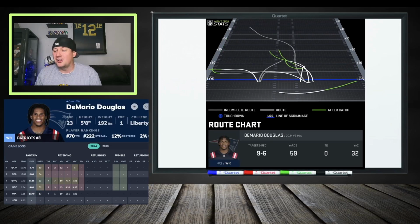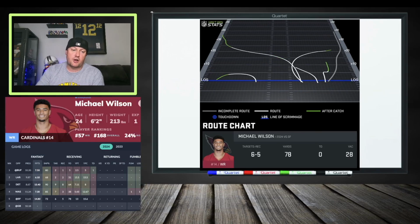If you're in deeper redraft leagues, maybe traditional 12-man leagues, nah, this is more just for me. DeMario Douglas maybe for you, but he'll get good target share from game to game. The game scripts for the Patriots are not great for wide receivers, but if you're hurting and you need targets or potential targets due to the game script, DeMario Douglas might be a guy you want to gamble with once these bye weeks start kicking in and you start hurting.